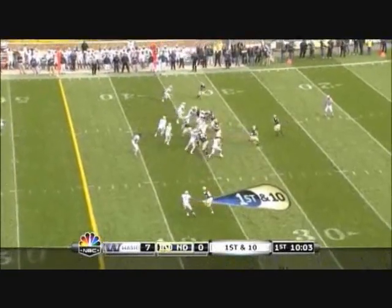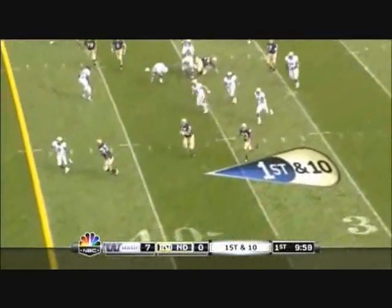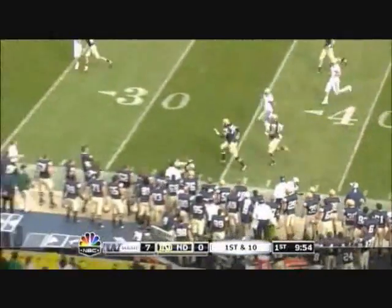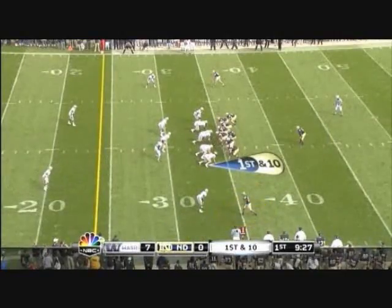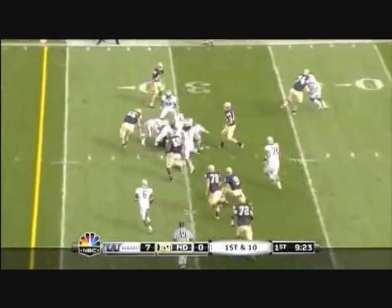And Armando Allen gets the pitch and hands off on the reverse. Here's Golden Tate. He's got a blocker in front. He is down the sideline and just tripped up at the 35-yard line. As an X. He's Z, now he's an X. It's two different ones.